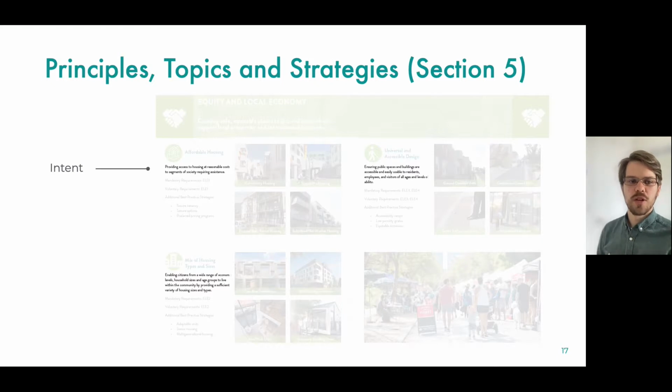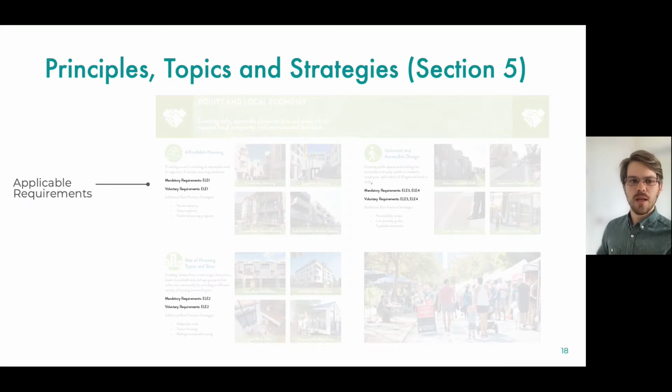In these spreads, there's also the intent of the topic itself. So this can be read to understand the purpose of this topic and its importance for sustainable development. Last element here to point in this spread for section 5 are the applicable requirements. So those are number and letter codes that we will see later on refer to another section of the document, section 6, where a full listing of these requirements are located.